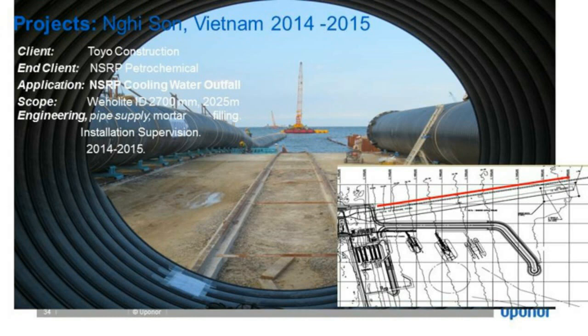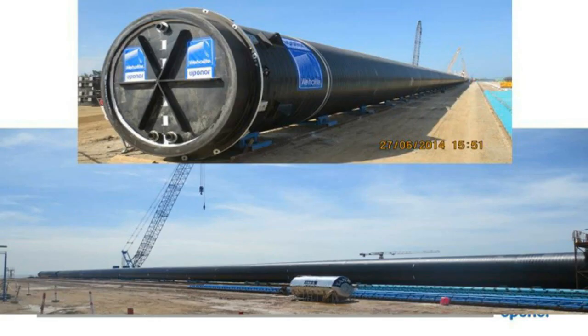Another project is Nissan in Vietnam. We made an outfall of around 2 kilometers in ID 2.7, and the diffuser part was 180 meters in 3 different sections of 60 meters each, reducing from 2.7 to 2.4, from 2.4 to 2.1, and from 2.1 to 1.7. The sections in this case were 180 meters, in the same way that we did in the former project in the Philippines. We made strings of 180 meters, and once we had them prepared, we were launching them one by one.